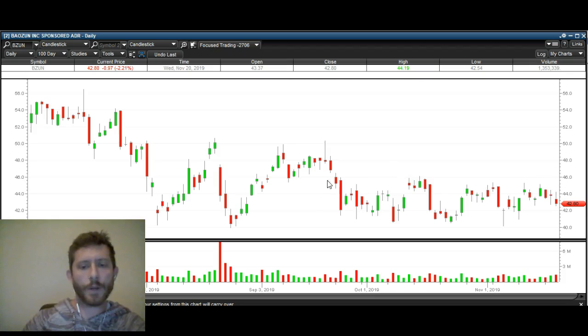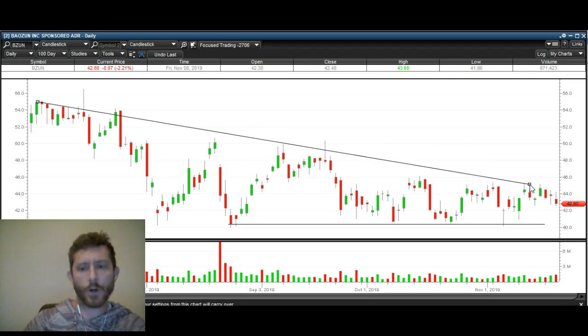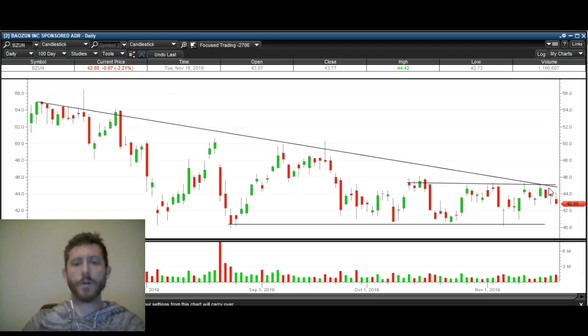Alright, so what we're looking for, if you look on the daily chart, look at how tight this is. So tight. So tight. Okay, so what we're looking for is a break over this downtrend line, which matches up perfectly with this resistance right here. A break out of that range, to me, would signal the breakout. So basically, if we hit 46, to me, that's a long signal.